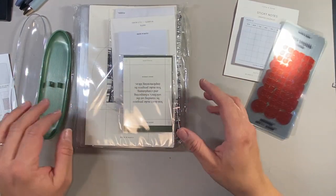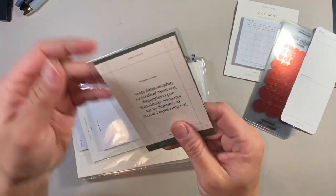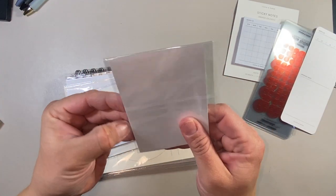Okay, so everything else is in this big package here. I'm just going to get rid of this case because I don't need that. Okay, so first we have our little cards here.